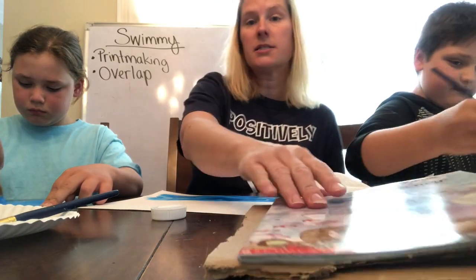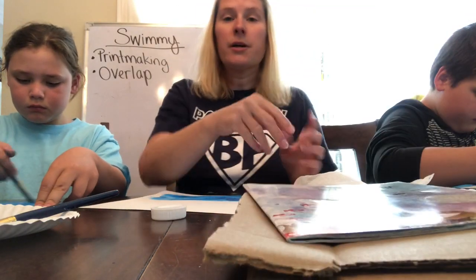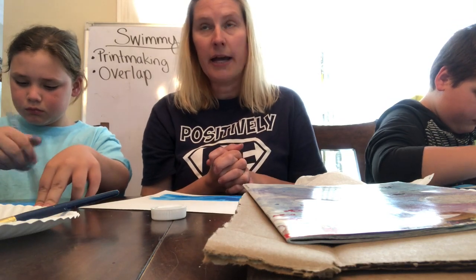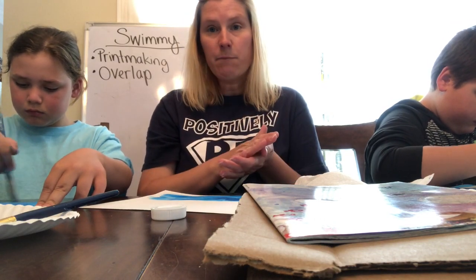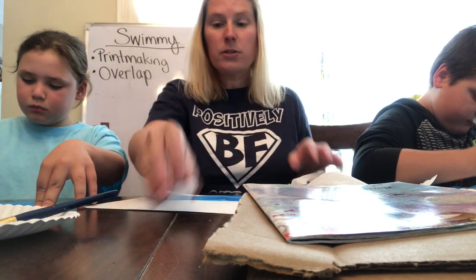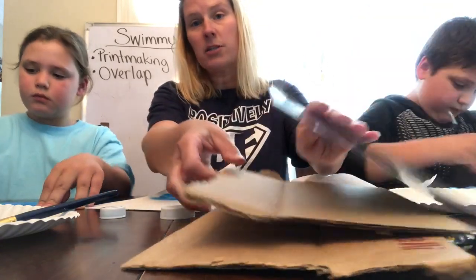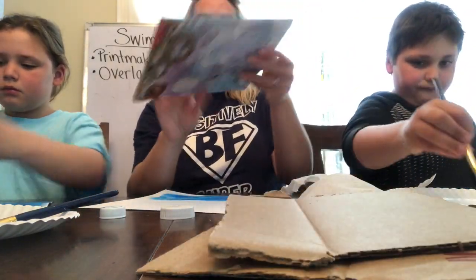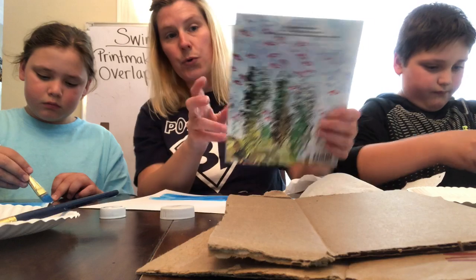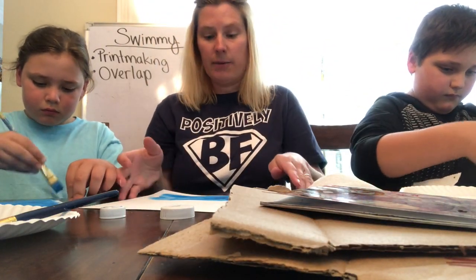All right, so now we're going to be doing a little bit of printmaking in the style of Leo Lionni's Swimmy. Now, printmaking is where you create an artwork that is one-of-a-kind. You'll be doing some stamping, which means pressing maybe some paper towels, some bottle caps. We're going to be using cardboard also to create these different images as we had seen in this story, okay? It'll be a little bit different because he had different resources, but we'll have the same kind of idea.